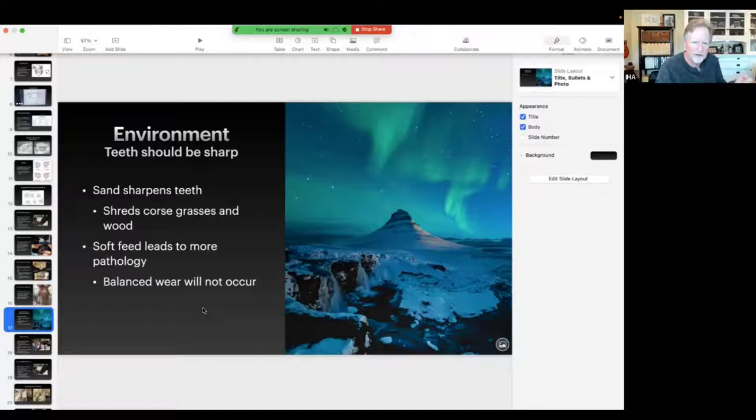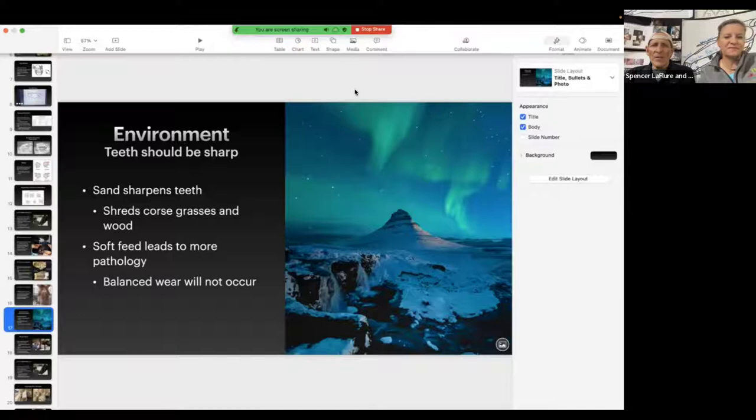Right. And then the other thing that we have been very involved in the last few years is environment. In other words, the environment of the domestic horse. Teeth should be sharp, but they should be in a biomechanical motion that doesn't interfere or cause pre-compression of the one area, which then a pre-strike that then can cause a disruption of the biomechanics. So sandy areas, sharpened teeth, shreds, coarser grasses, the enamel folds. The softer feed leads to more pathology. If you're balanced, wear will not continue.